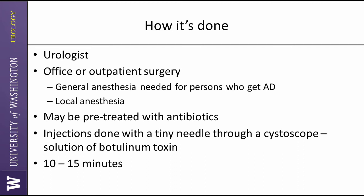It can be done in the office or as outpatient surgery. In the office, that's typically for people who don't have a lot of difficulty with autonomic dysreflexia, or who aren't too difficult to transfer onto a procedure table. So if, for whatever reason, you have a lot of autonomic dysreflexia associated with your bladder, that might move your procedure to the operating room with anesthesia so that the AD or the dysreflexia can be treated easily. Otherwise, it can be done in the clinic under local anesthesia.